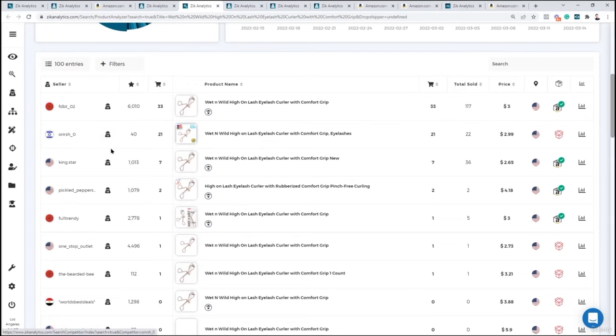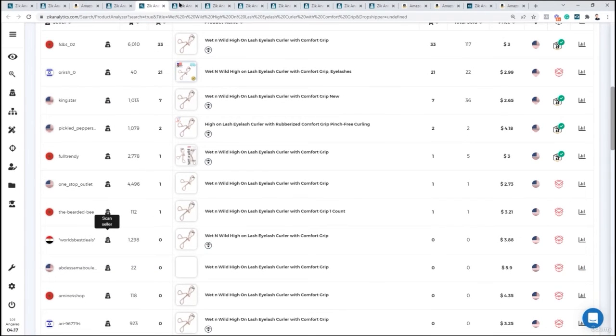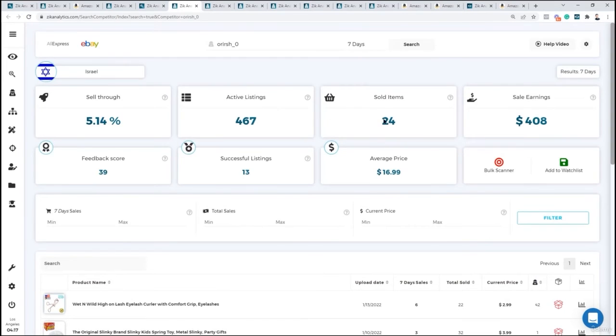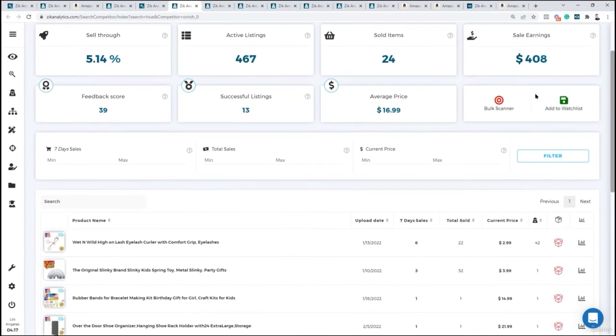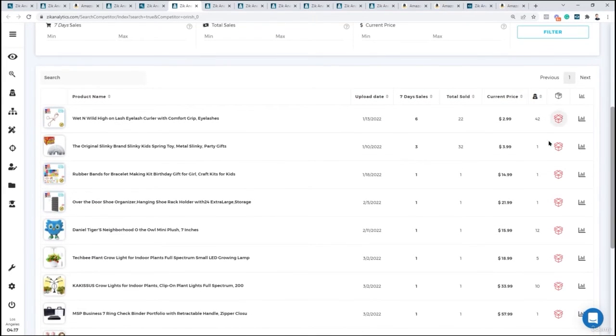So I will again open these sellers. So I'll try this Israeli seller, I'll try this one, I'll try this one. And of course, you can go through them and try them all. And then I will go one by one and I will see this Israeli seller has $408. Zik couldn't find any product here.